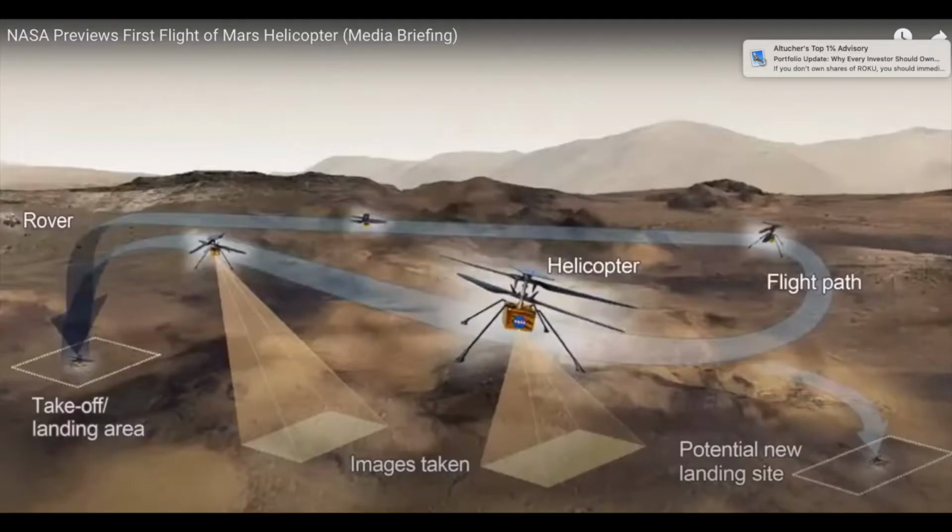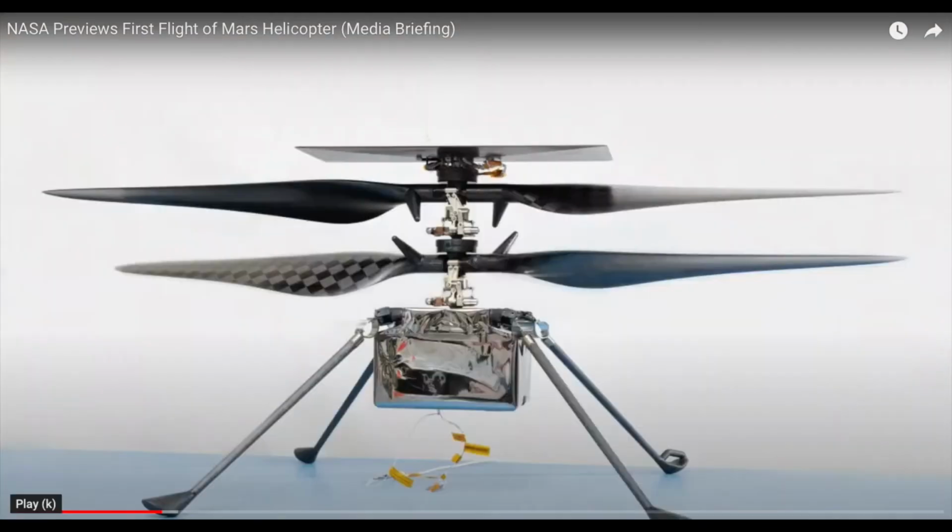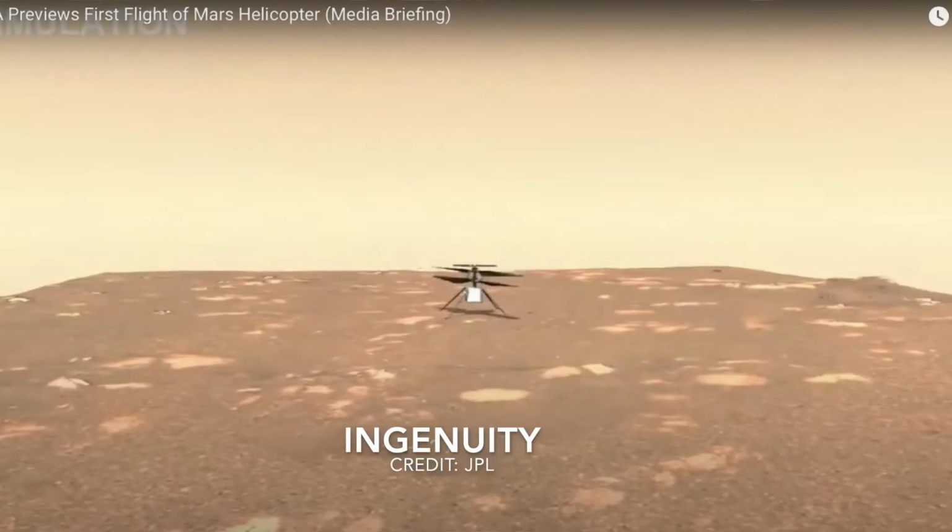Howard Grip described the proposed first flight, which will lift off, climb to about 10 feet, then make a flight the length of the airfield before turning around and returning to its takeoff landing area. This slide shows the proposed flight path of Ingenuity's first flight. Ingenuity will hover for about 3 seconds before moving forward, turning, or landing.